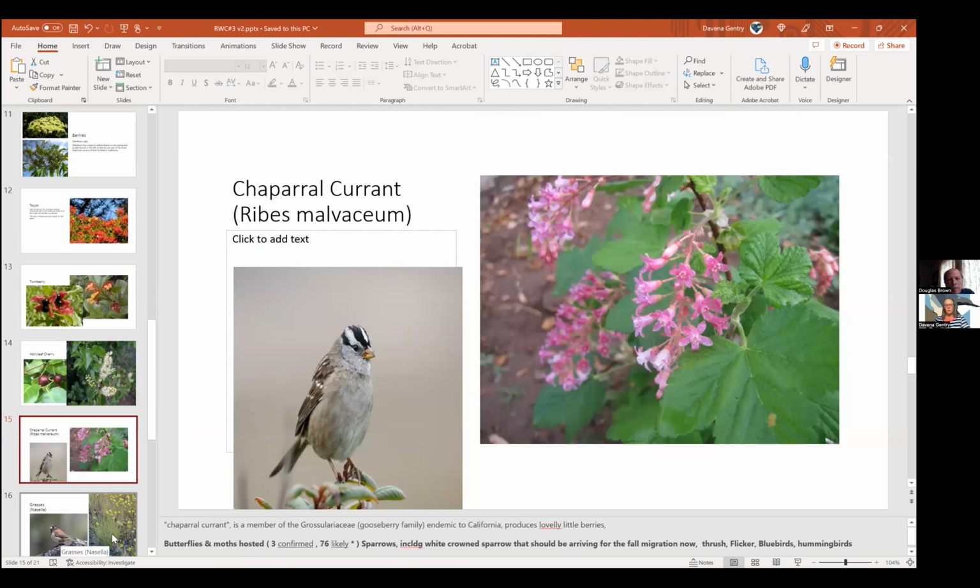Next, we have the Ribes family. I like to focus on what we call the chaparral currant. It is a member of the gooseberry family that is endemic to California. Aside from the flowers, it produces lovely berries. There are 3 confirmed species of butterflies and moths, and likely 76 that visit this plant. Birds that like this Ribes include the white-crowned sparrow, as Doug mentioned, which should be arriving shortly because of our fall migration, thrush, flickers, bluebirds, and hummingbirds.